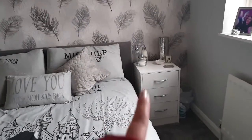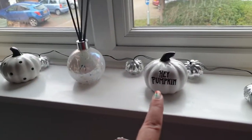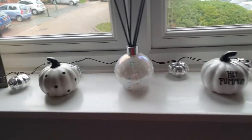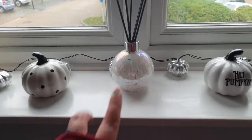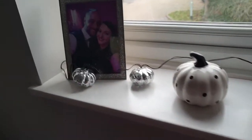And then I've done nothing to my bedside table at all. On the windowsill, I had a little globe and a Bulbasaur thing, and they're just hiding behind the 2 picture frames. And I've added 2 more of these white pumpkins. I just think that looks really pretty. And we've swapped out the diffuser that's run out for this little white one. Then I've added those silver pumpkin lights along here.